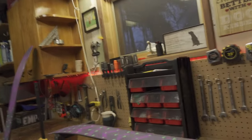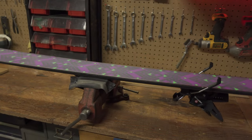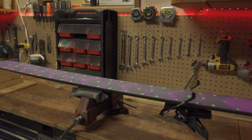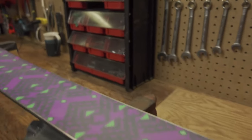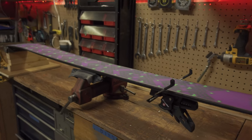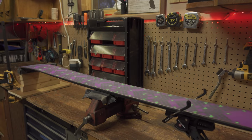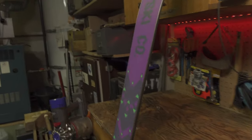I'm lucky that I have a bench vise, because if you don't have a bench vise, this build would be a lot more difficult. So I would not recommend this build to people if you don't have a bench vise. I would just go out and buy a normal downhill ski vise set. You can get them for like $100 online or at REI or wherever.